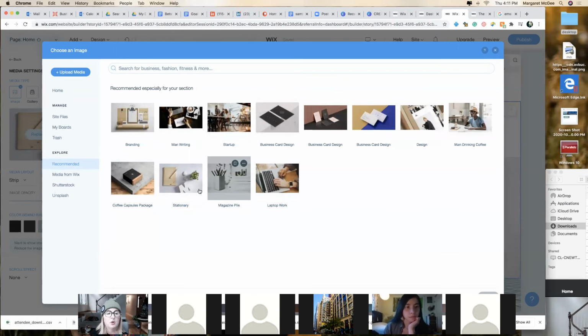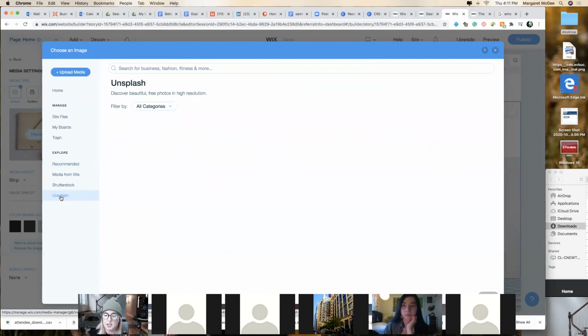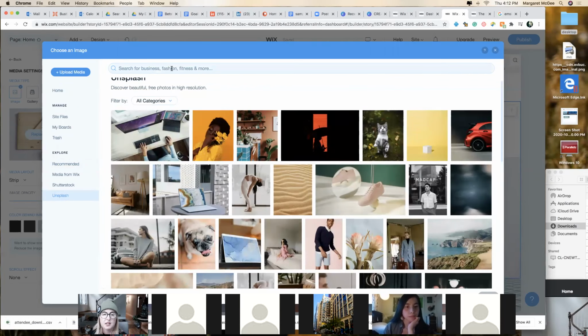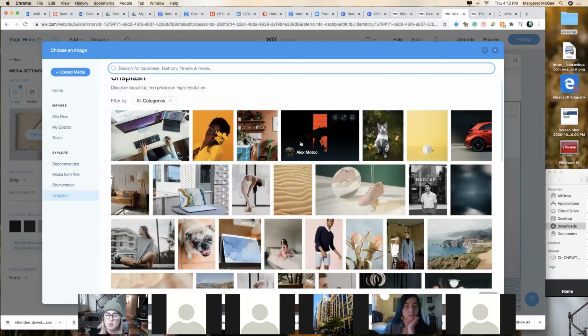or I can upload my own, or I can go to Unsplash. And Unsplash to me is the, I mean, I like Shutterstock, but I think Unsplash has the best selection of copyright-free images. But these are images that other people could be using on their site, so you do want to think about that. You can also upload your own media here. If you maybe download one of these from Unsplash and then you tweak it, maybe you put a filter on it, you do whatever it is.